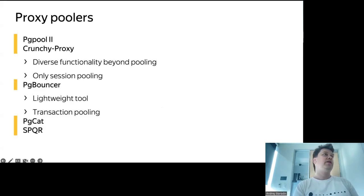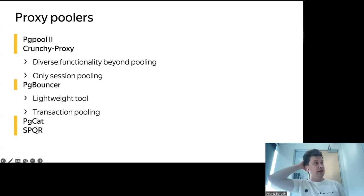There are plenty of different proxy poolers like PgPool-II, which is a good tool, but it solves too many different problems, and attacking many problems didn't end well on our benchmarks. Crunchy Proxy is not a very commonly used proxy written in Go, and it's easy to study what's in it. PgBouncer is the de facto standard. Most cloud providers more or less give you PgBouncer-based Postgres clusters. Also, there are some newcomers like PgCat and SPQR, and I will touch on them at the end.